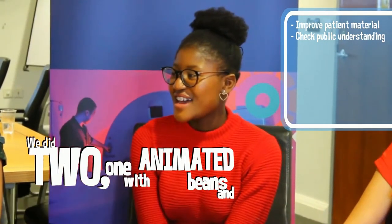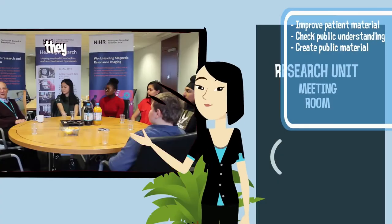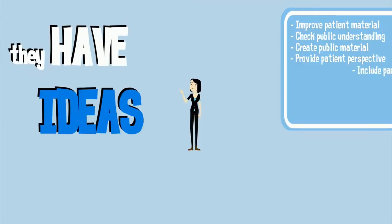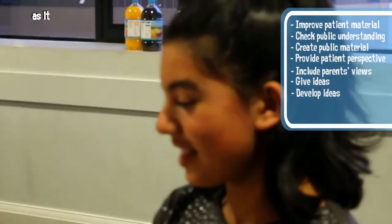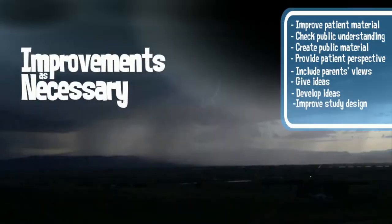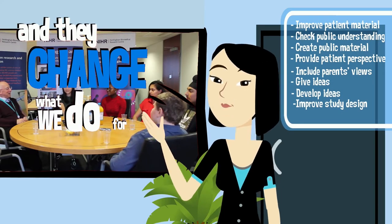We made two, one with animated beans and one for little children to tell them about the trial. They help me understand what their life is like, their perspective. They have ideas about what would help, which I could never think of. I think it's a good idea for young people to share their thoughts because it allows researchers to make improvements if necessary. And they change what we do for the better.